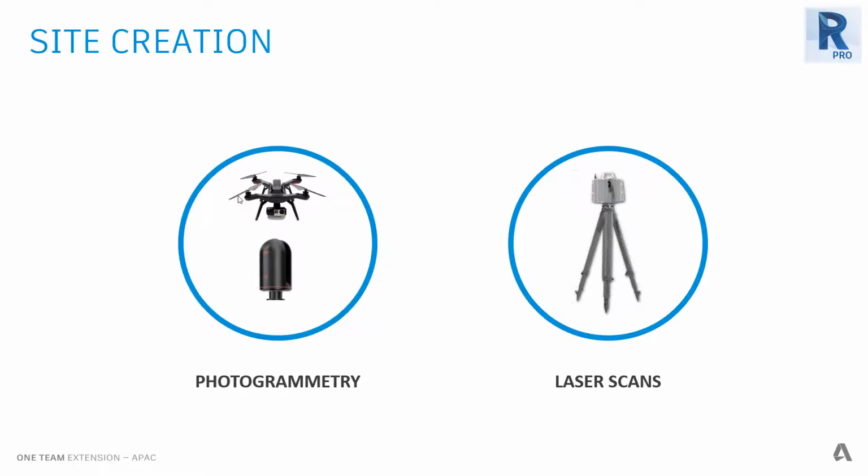On the left here, we have photogrammetry, and this is very popular for large sites where you can fly over them with drones, and you can take the photographs that you capture with the drones and stitch them into 3D models. There's also the Leica scanner here as well, which is a very simple and easy portable scanner to use, and that can also capture site information. So there's 2 ways that you can capture the information and then use it within the Recap 360 Pro application.